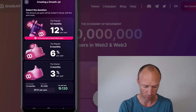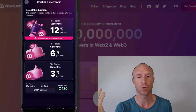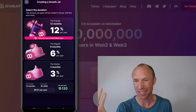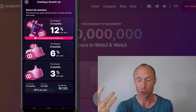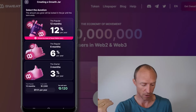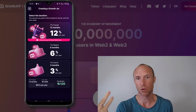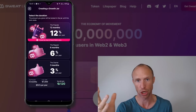That's of course a very good interest, you can say, but of course it all depends how the value of the coin will go. It is crypto, so no one can really predict. We will talk more about the price as I mentioned, but if you're not planning to use it now anyway, if you think that it's a great project that will increase in time, and Sweat in general is great, then why not earn some interest at the same time while you're just holding on to it? Just be aware that if you lock it for 12 months, you cannot suddenly unlock it. That's something you need to be aware of.